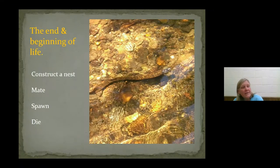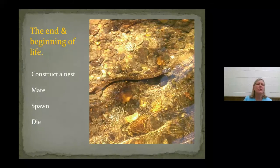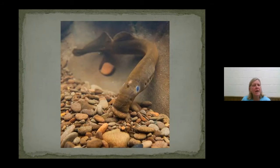So June is the end and the beginning of life, usually for sea lamprey in our tributaries. They construct a nest, they mate, spawn, and die, drifting into the currents, becoming food for many scavengers. They use their round suction mouth to build a rock dam that could be about a foot tall. It would be in a C shape on the downstream end of their nest. And that will catch the eggs as they drift downstream.